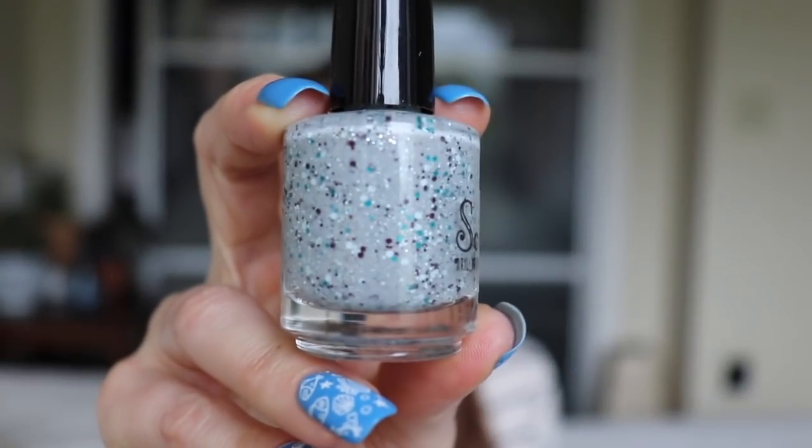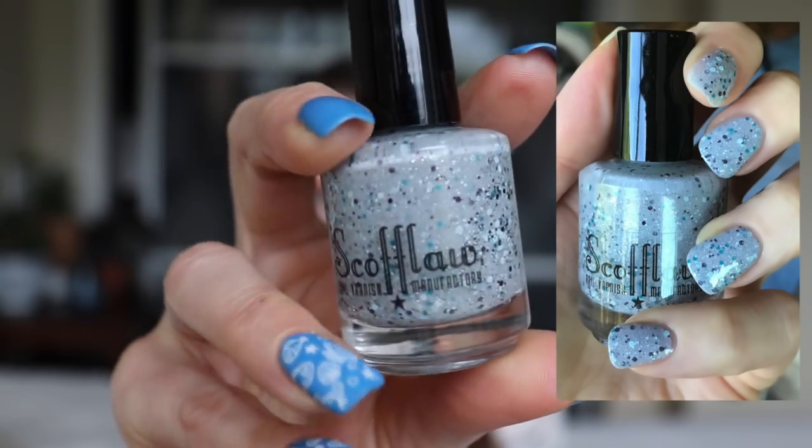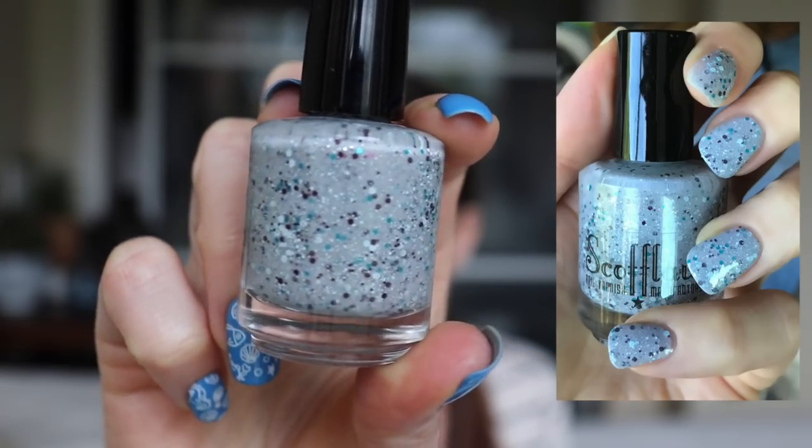I'm hoping this will redeem Scofflaw polish, because right now I was very disappointed in that last polish, so I'm hoping this one will be a little bit better. So I'm excited for that one. I almost didn't get this one just because I have a lot of white Crelly mixes, but this was slightly gray and I thought the mix was kind of nice. So that is Bebe Moche.